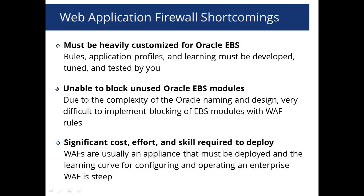One of the hard parts is that unless you turn on the URL firewall and do a good job there, they can't block the unused Oracle E-Business Suite modules. That's one of the main security risks we see with the Oracle E-Business Suite: you really want to disable as many modules as possible and reduce your risk exposure on the internet.